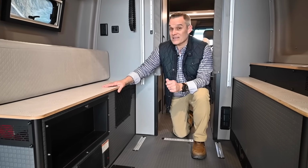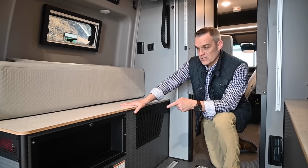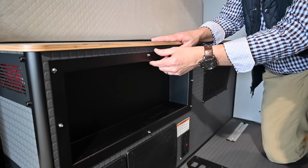But now we're going to talk about and save the best for last, the Winnebago Power Max battery system, which is located right underneath here. We're going to open up this box and we're going to dive into all the components and take a quick look.